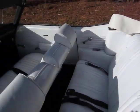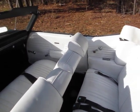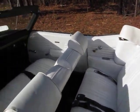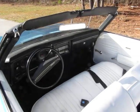And if it was me and I was gonna keep this car for us as a family, I think I'd do a new interior in it. I'd just go ahead and put new seat covers, new door panels, and call it done.